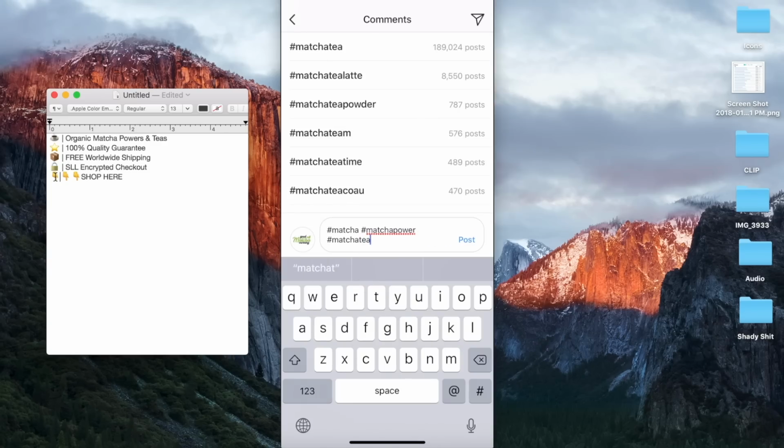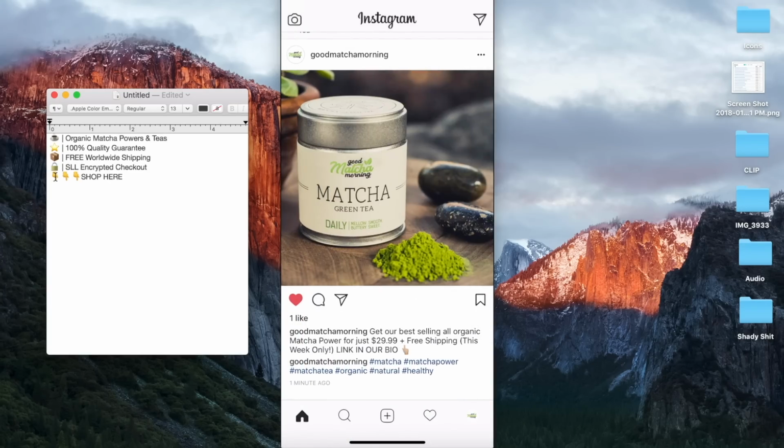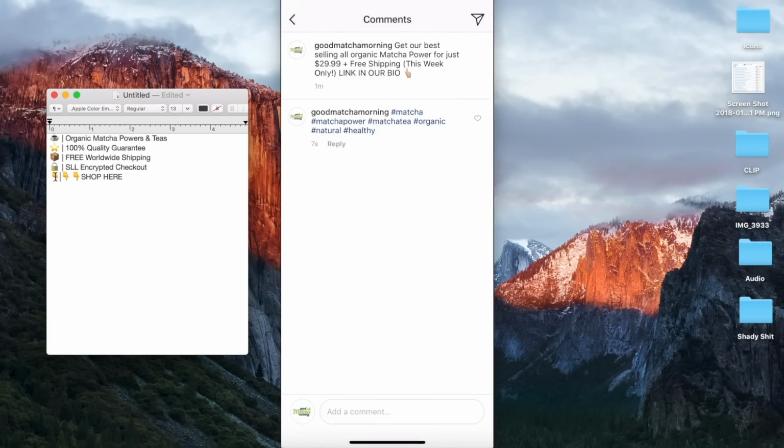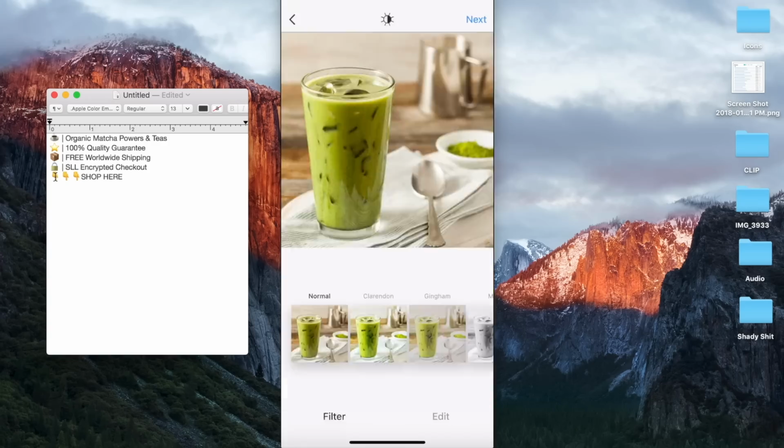matcha tea. One quick tip, even though Instagram does allow you to put up to 30 hashtags per post, you want to minimize it. The more hashtags you place on a post, the less juice, I guess you could say, each one has. So for every additional hashtag you add, you're taking away some of the strength of the previous ones. I'm going to post our little comment right there, and that is the basic post format that we use. And I'm just going to go ahead and I'm going to fill out our profile with similar posts, and I'll be right back.